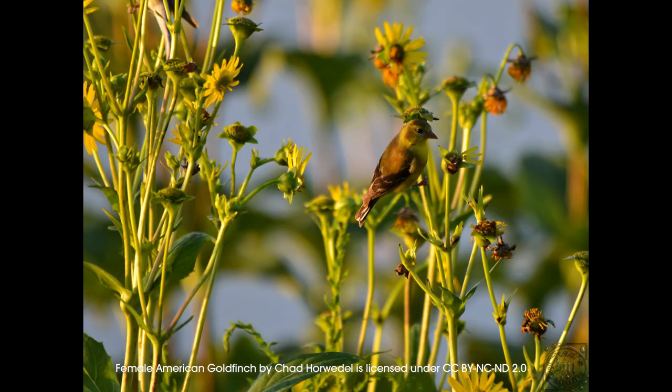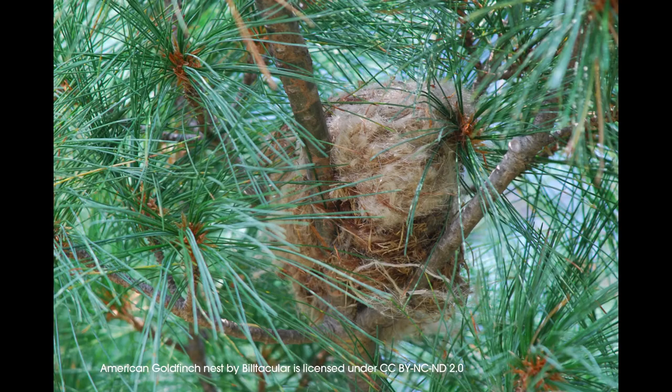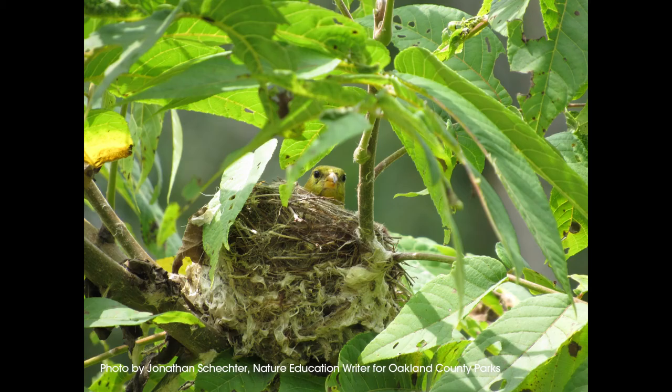American goldfinches wait until midsummer when plants have gone to seed to nest. Females usually build the nests in shrubs or saplings. They use rootlets and plant fibers to create cups about 3 inches in diameter. The nests are lined with plant down and wrapped in spider silk, woven so tightly that they can sometimes hold water.